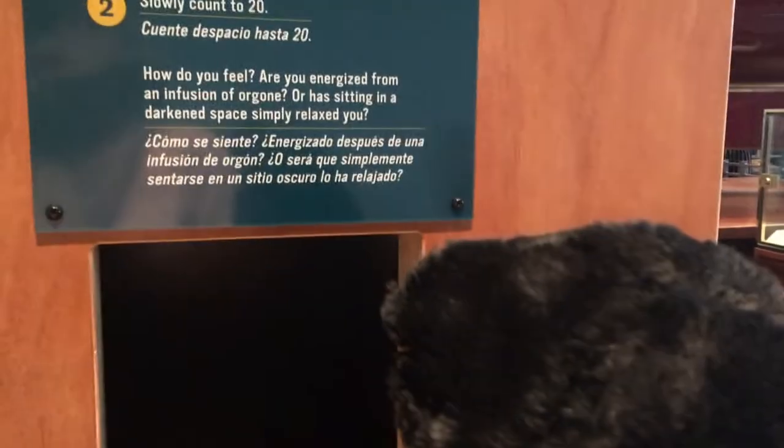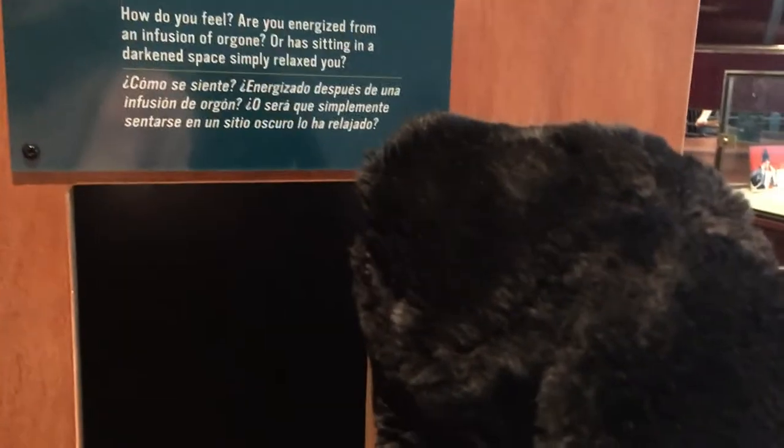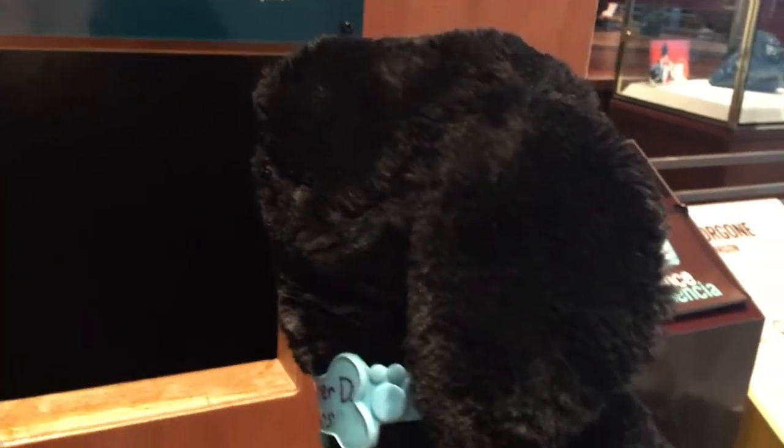Supposedly you get inside and the not real substance called orgone is supposed to make you feel invigorated. Okay, let's do it. Do you feel invigorated now? I feel claustrophobic. It's dark in here!